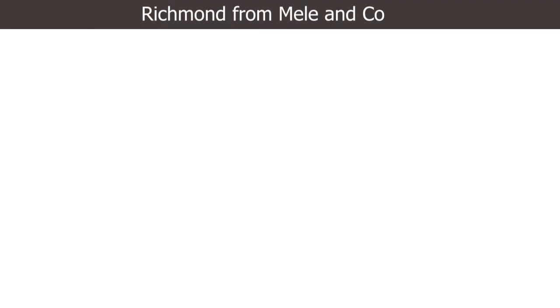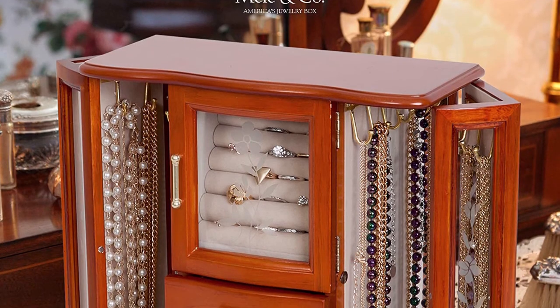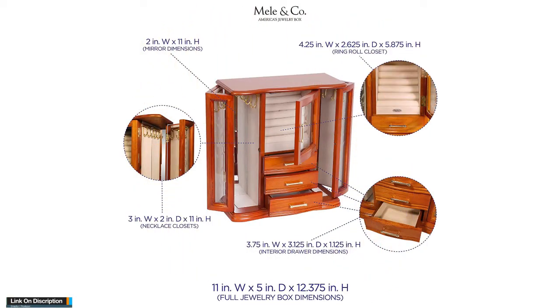Number 1. Richmond from Mel & Company. For those who want to be restrictive, this is the best wooden jewelry box you'll ever find on the market. Richmond Mel is a name that has been known for years for its high-quality products that end up in extravagance.